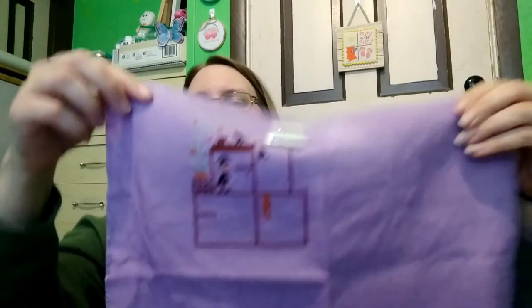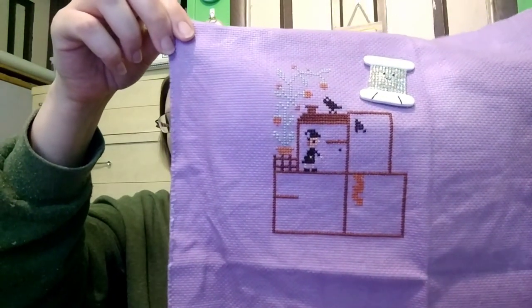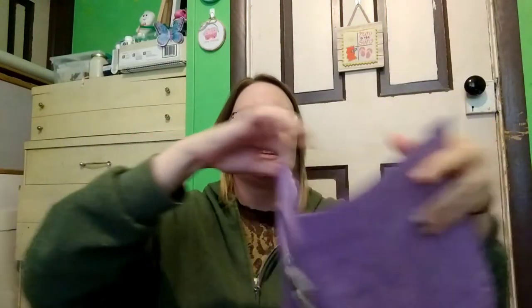And I think I'm going to finish this into a cube when it's all done. I have a pretty good idea of how I'm going to finish it. But I love it. So, me and witches, you know, what's not to love?